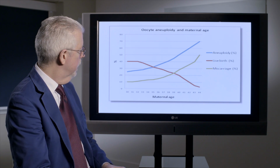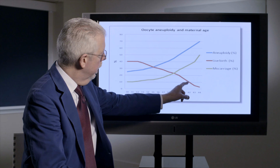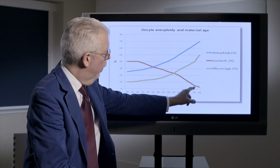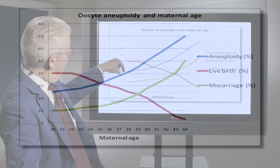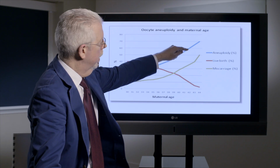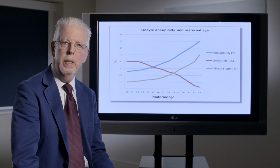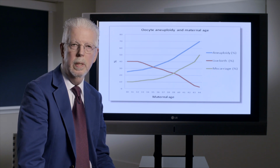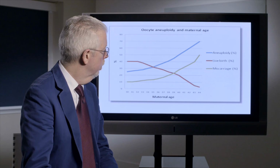Here again, we have the CDC information with the red line, which shows this steady and rapid decline until the point at which we very rarely get a pregnancy in women of 45. If we superimpose on that the proportion of oocytes which are aneuploid, we see this steady increase. And this has been well established for decades, that there is this age-related increase in aneuploidies occurring during female meiosis.